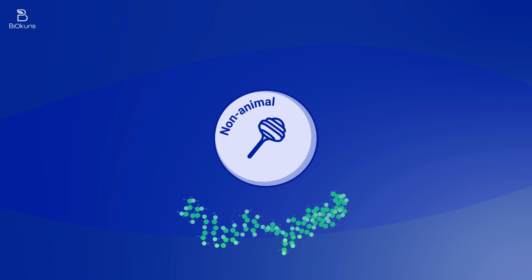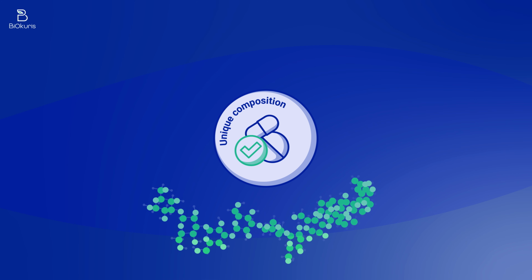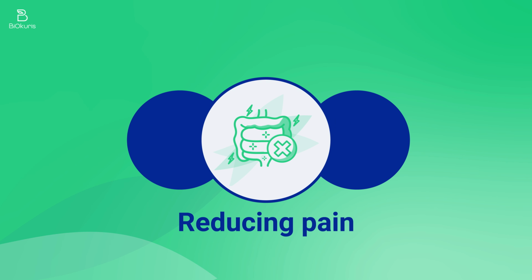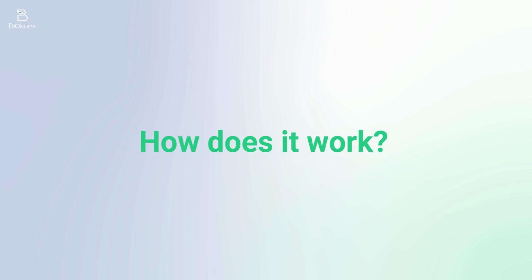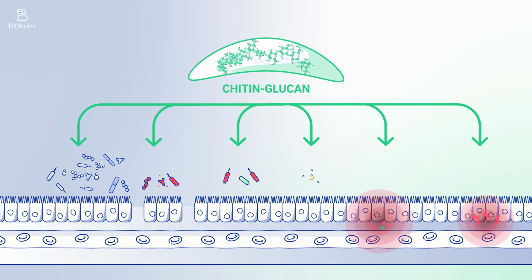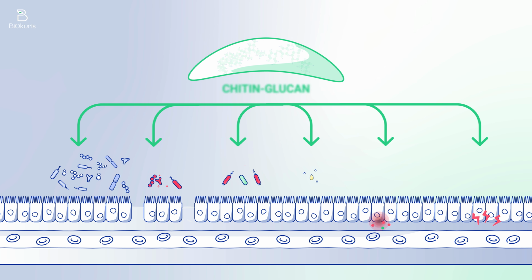This non-animal, non-GMO biopolymer has a unique composition that makes it an ally in the fight against intestinal ailments. From reducing pain and bloating to improving stool consistency and decreasing inflammatory lesions, chitin-glucan has shown remarkable potential in improving gut health. But how does it work? Our extensive research unveils that chitin-glucan acts on multiple fronts.